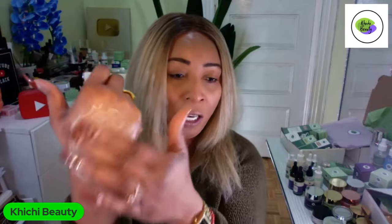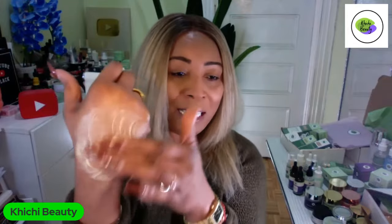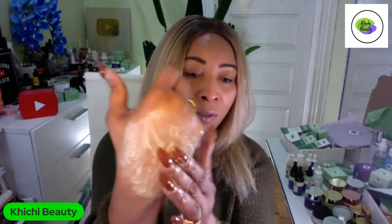If you have dull looking skin and you're looking to speed up the process of brightening that skin, you're looking for that natural glow, go ahead and use the turmeric and take a look at that. When we start to rub the turmeric, you can see what is happening. It's no longer that yellow, and you definitely feel the granules from the turmeric. So go ahead and treat your skin.